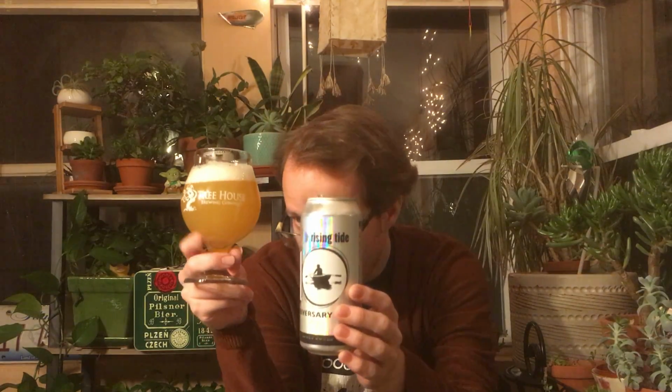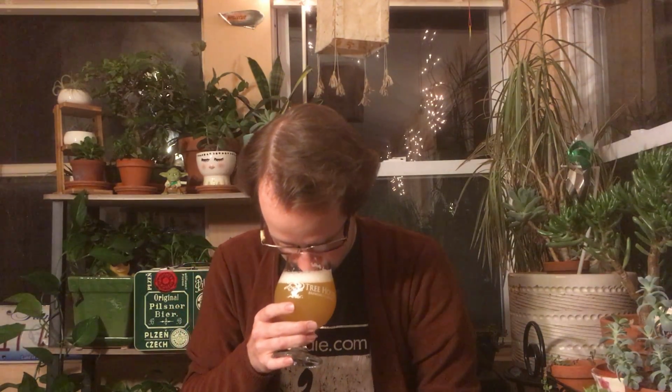Sultana I haven't experienced too much, but it seems like it's one of the many new Citra-esque hops out there. But yeah, actually this is smelling a lot like some Idle Hands or Trillium sort of Citra-focused lower alcohol IPAs. This is only 6%. That actually smells really good.